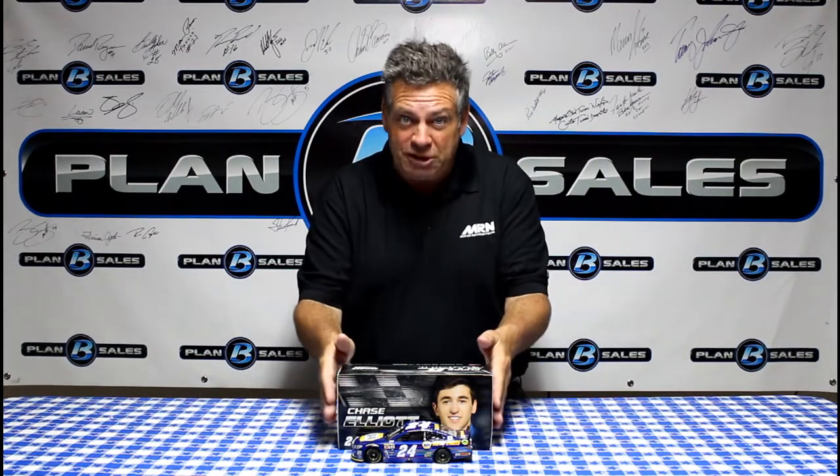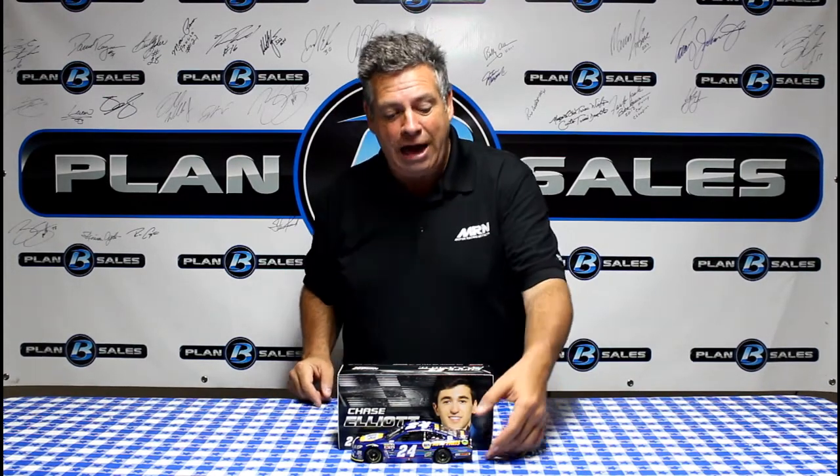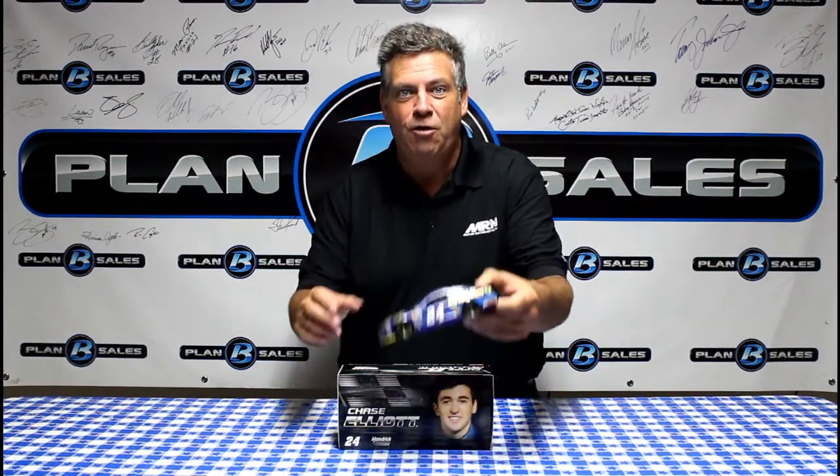Now, when we look at great diecast from 2016, this one right here is going to be one you need to get. Remember, Daytona 500, Chase Elliott jumping in Jeff Gordon's iconic number 24 car, and he put it on the pole position for the Great American Race. This diecast just arrived this week. This is the Chase Elliott Daytona pole diecast.